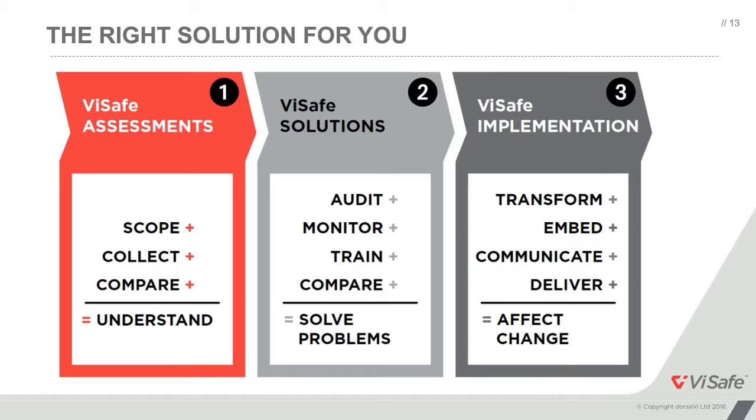Following the VSafe assessment, DorsV can test and provide solutions that will help you introduce manual handling change and equipment. They can monitor the effect of these changes, compare alternative options, and in doing so, improve the safety culture and engage employees in manual handling training. During the VSafe implementation stage, DorsV works with you to build new systems, processes, and embed the technology into your everyday manual handling practice. And this is where I was talking about the opportunity to use this data.